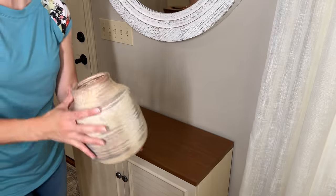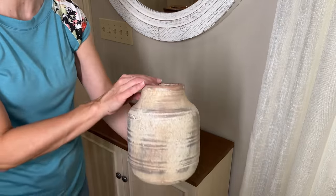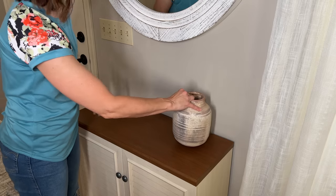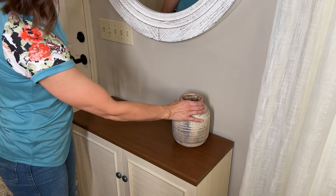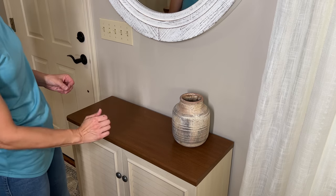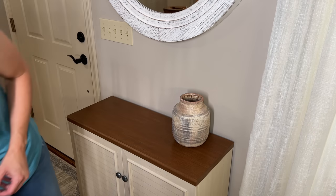Okay, friends, now it's time to start decorating. First, I'm going to pull in this vessel. If you remember, I got it from our last haul from Hobby Lobby, but I think it looks a little bit too small in this area. So what I think I'm going to do is grab something to give it a boost.